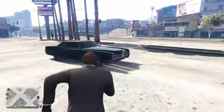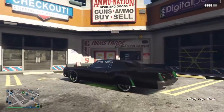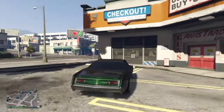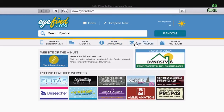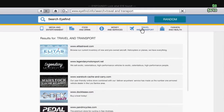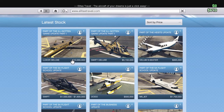Oh, wait a minute. There are two new things, actually, that I have not mentioned. If you go into travel and transport and look at the planes, they added three new planes. The Deluxor Deluxe and the Swift Deluxe. It's solid gold, and I don't think it's worth it at all. I just purely do not think it's worth it. Yeah, I forgot to mention that.